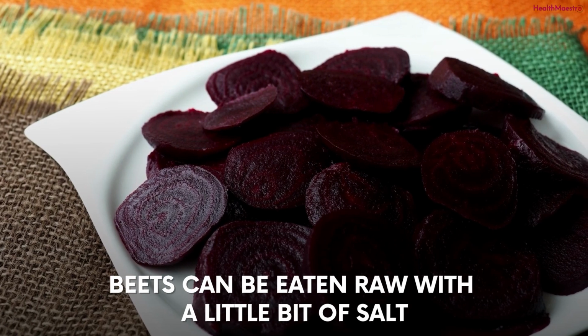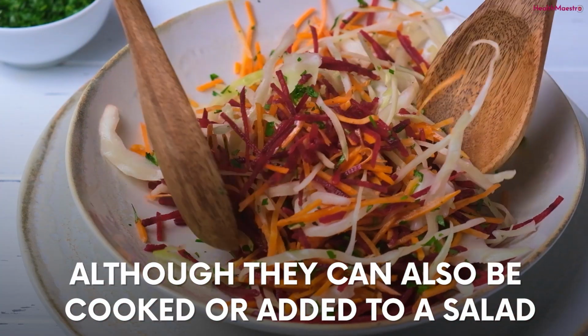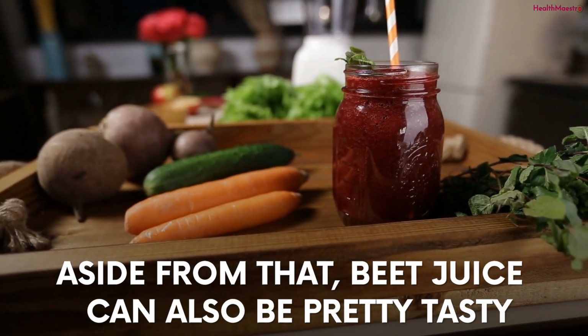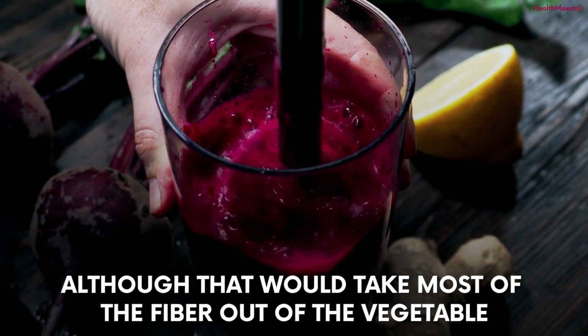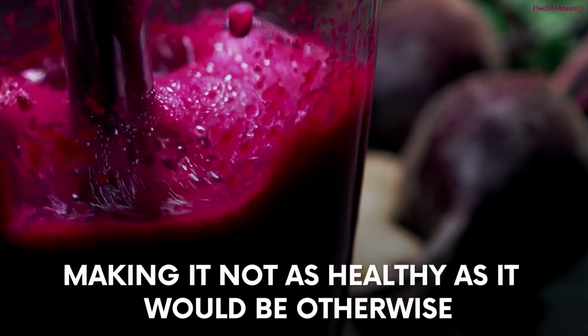Beets can be eaten raw with a little bit of salt, although they can also be cooked or added to a salad. Aside from that, beet juice can also be pretty tasty, although that would take most of the fiber out of the vegetable, making it not as healthy as it would be otherwise.